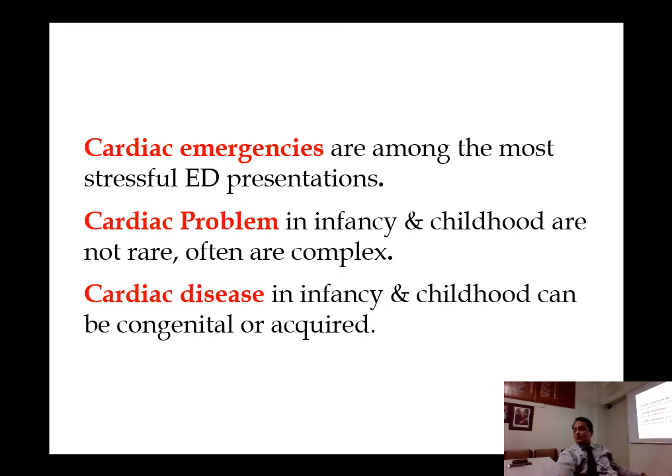Cardiac emergencies are the most common stressful emergency presentation for the parents. Cardiac problems in infancy and childhood are not rare, and often are complex. Cardiac disease in infancy and childhood can be congenital or acquired. So we know a lot of congenital things present in early infantile age, but it can be acquired also. So what could be the acquired causes in infantile age?